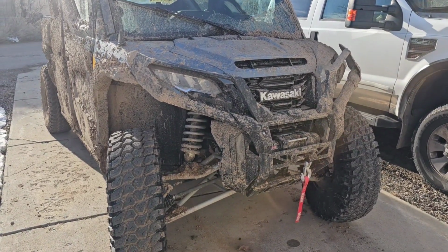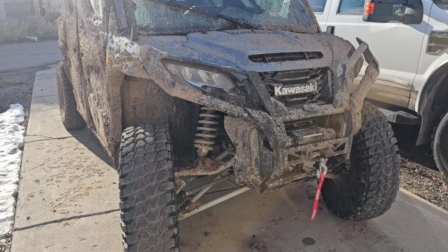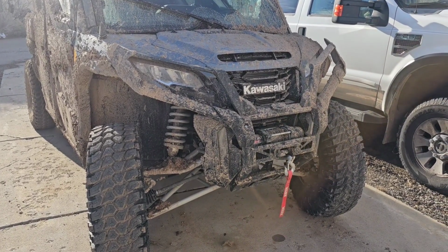The front, if you're going to ride in mud, take some water with you. It sprays a lot of mud on the headlights, and you're not going to be able to see at night if they're totally covered. So like I said, it's a big machine. I'm 6'1", and the top is way above my head.